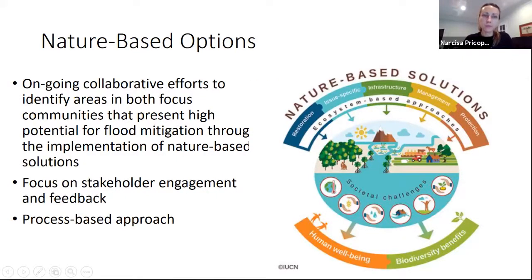These can be prioritized. So we are now in the stage of having these ongoing, very in-depth collaborative efforts with our two focus communities: one that hasn't necessarily started implementing some of these nature-based solutions, the New Hanover County case, and New Bern, which is currently in the process of stakeholder engagement in order to build a city-wide resilience plan. In both of these cases, where we have this nice distinction between the two communities, we're looking for areas where it makes sense to implement different nature-based solutions, and we're focusing on that engagement, on the feedback, and on the process.